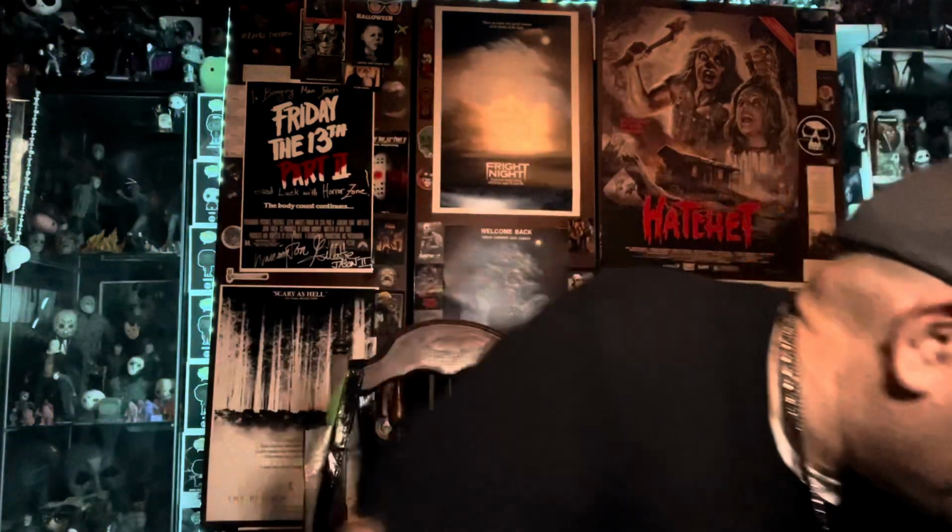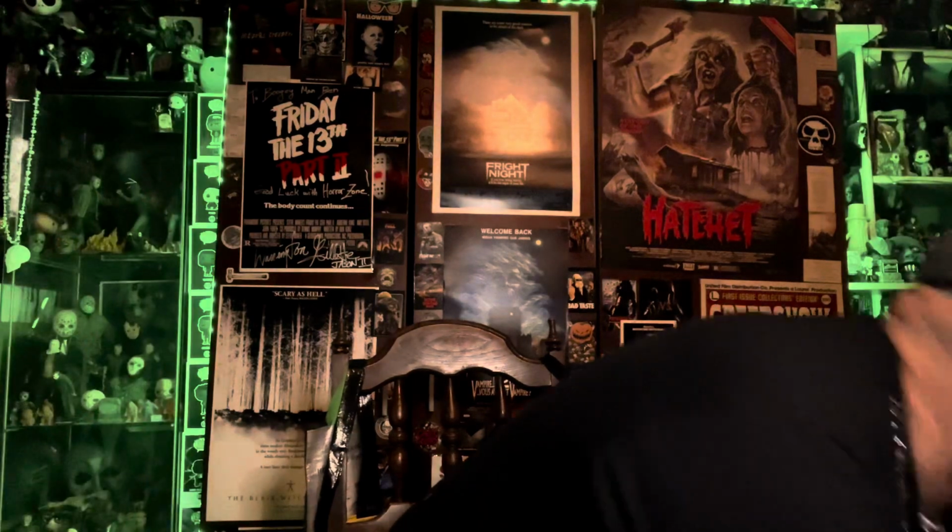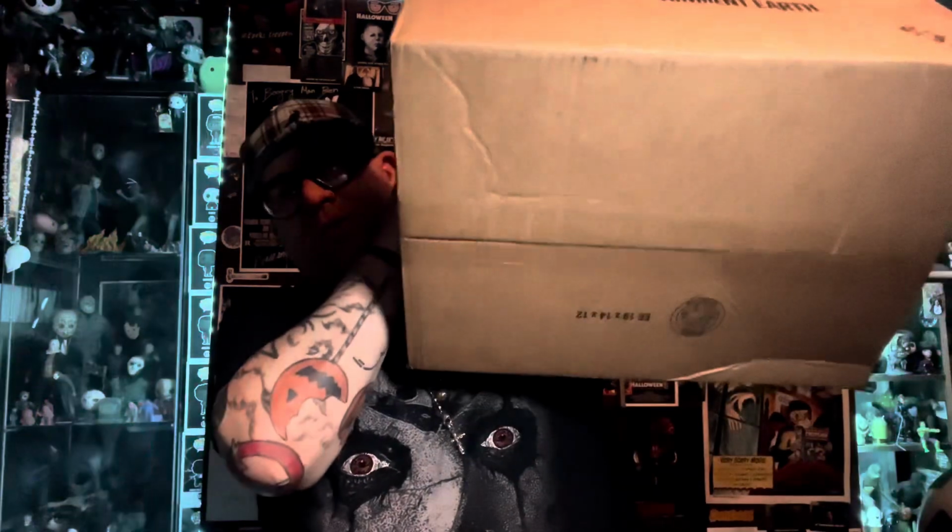Got a massive box today in the mail from Entertainment Earth. I will showcase the box real quick. This arrived very, very quickly. It is a large amount of horror pops, horror theme pops.